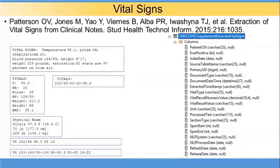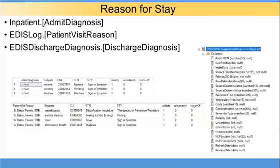NLP doesn't just, or you don't have to just extract values that are explicit like this. Another system that's been developed is the reason for stay. And this system leans on existing NLP systems as well. There's a system called cTAKES, which identifies a number of symptoms and conditions that might be found in notes, and identifies whether it was affirmed or negated, if there's any uncertainty, or if it was perhaps a historical mention.